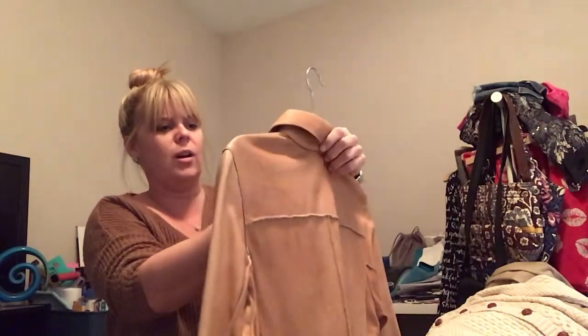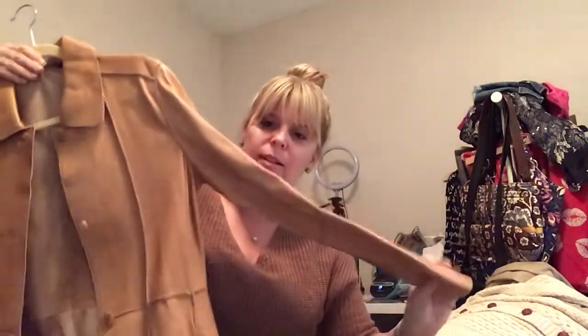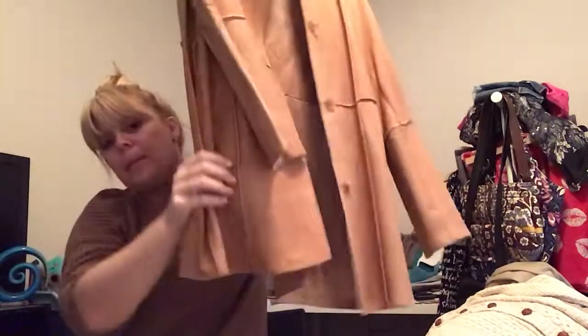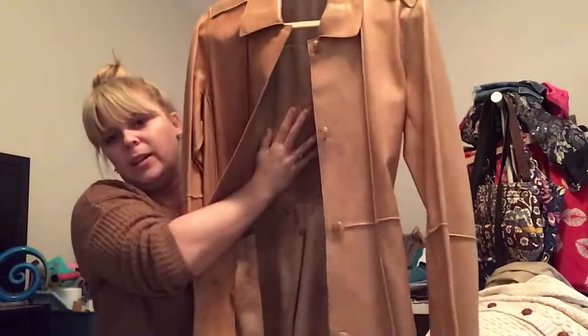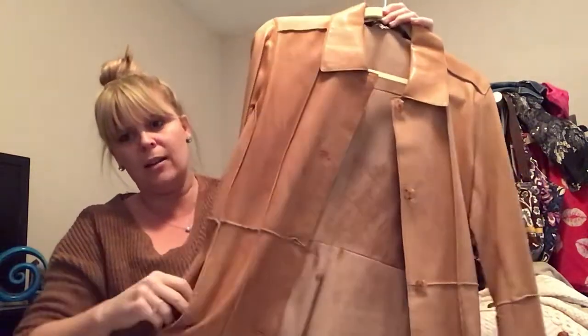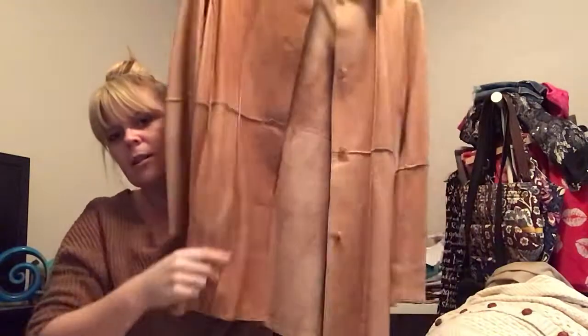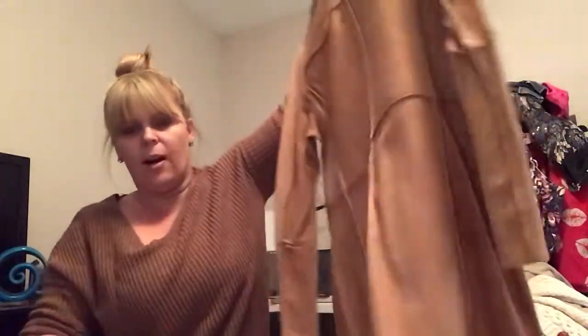Andrew Mark, New York. This is the softest leather that I think I've ever felt in my life. It's thin and super, super soft. It's just a real cool kind of vintage looking jacket, and it's really soft on the inside too. There's pockets on the side. It would probably definitely cover your butt. So it's not a bomber, it's a little bit longer.